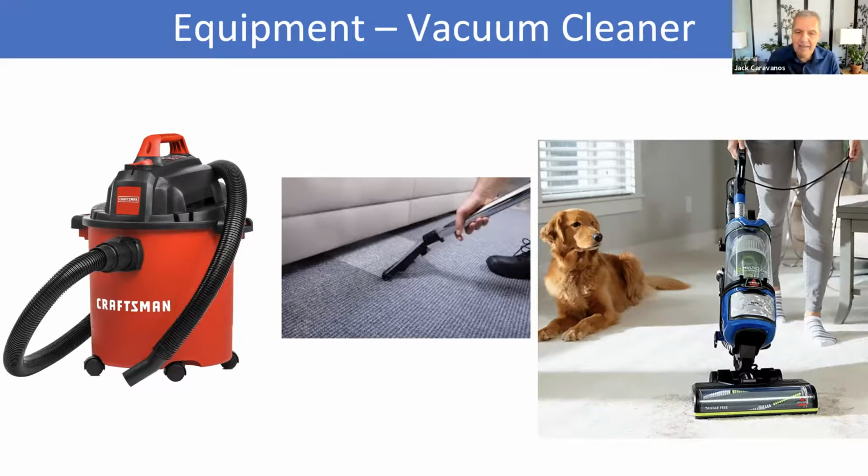So I like the idea of getting initial moisture out using a wet vac or a carpet extractor. However, it is not in lieu of dehumidification. You have to get that carpet down to below 10% moisture.